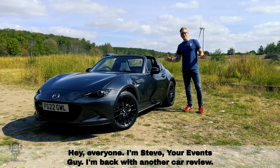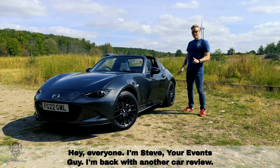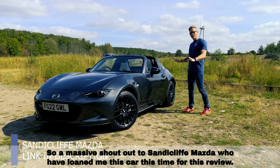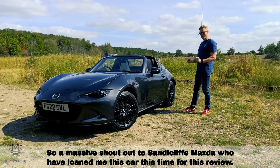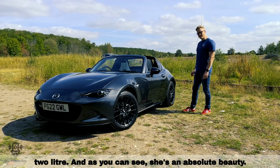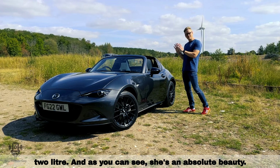Hey everyone, I'm Steve, your events guy, and I'm back with another car review. So a massive shout out to Sandicliffe Mazda, who have loaned me this car this time for this review. And this is the Mazda MX5 convertible, 2-litre, and as you can see, she's an absolute beauty.